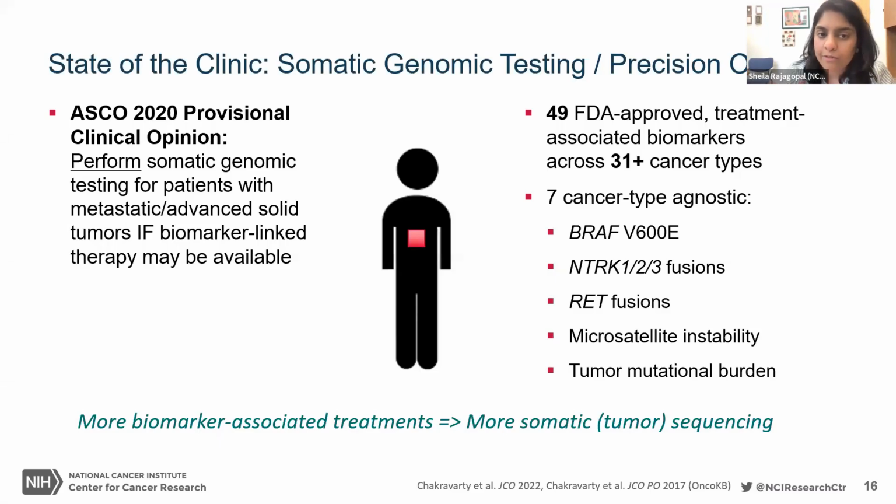Concurrently, from a somatic testing, tumor testing perspective, we're trying to figure out what the tumor actually tells us about what's going on with the cancer, how that helps with finding treatments, and how well we anticipate patients will do. There's an ASCO 2020 provisional opinion that recommended that we repeat tumor testing, somatic testing, in patients who've developed metastatic disease, particularly in contexts where we think they may be eligible for specific treatments. So it is very possible for people to undergo multiple biopsies and multiple sequencing episodes of tumors when they have metastatic disease, where easily 10 years ago that wouldn't have been the case.